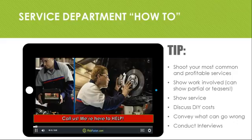So you want to pick some of your most common services, some of your most profitable services, and show what work is involved. Do little clips to show partial teasers. This isn't a from beginning to end type of video making a video of the entire process. You can do short little clips of certain aspects of it.